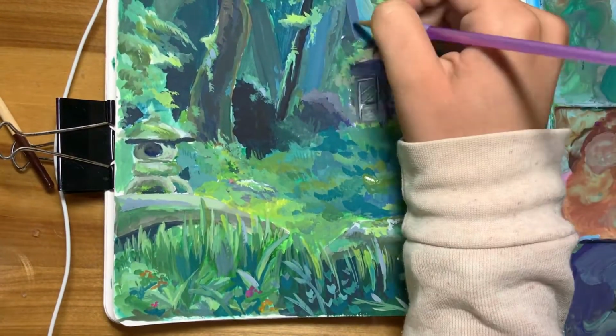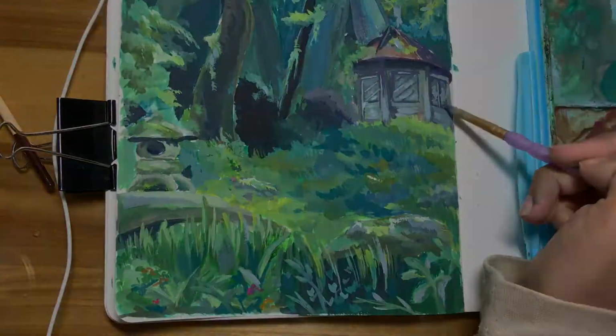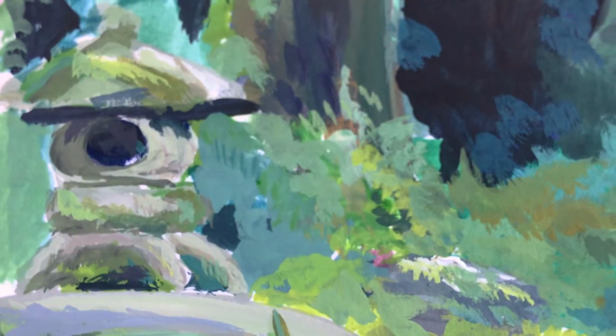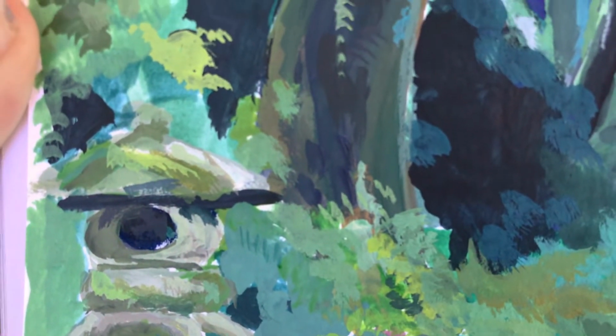So I'll probably fill the other side of this spread with another Ghibli landscape just to make it all pretty and connected. So stick around if you want to see that.